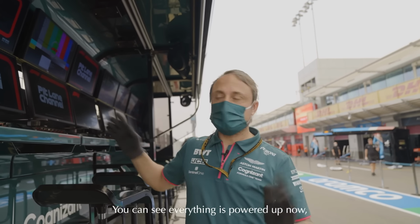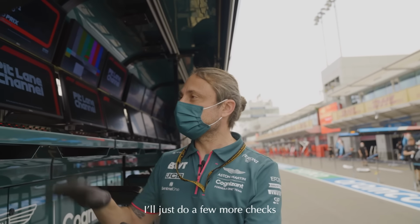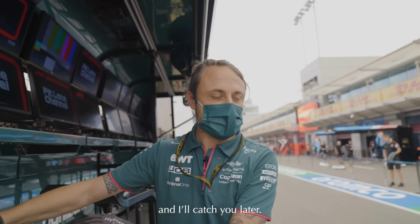You can see everything's powered up for now, and I just do a little bit more check and catch you later.